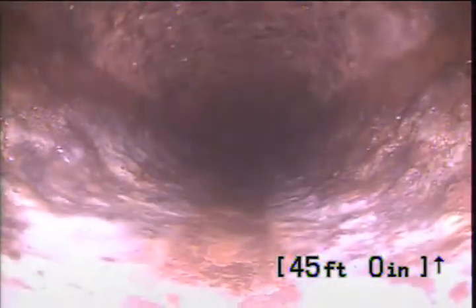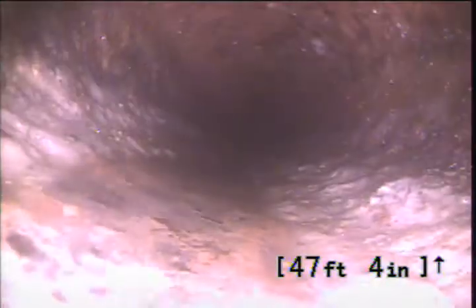Okay, we do have some standing water here. We'll come back to that area, take a look at it. There's no water running inside the residence, so everything should have drained out. That's why it's good to check both directions here.